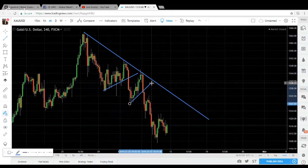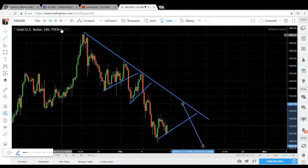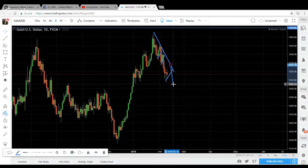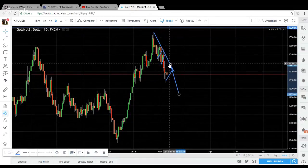We're waiting for a correction here. Let it come up before looking to sell, and you're riding this all the way to eventually around 1293, around this range. So wait for it to correct up before looking to sell.